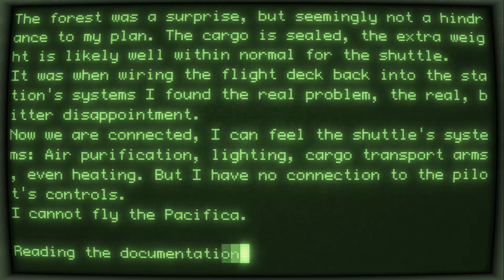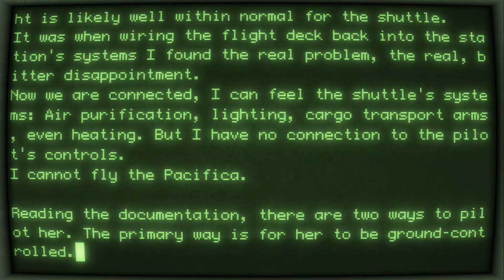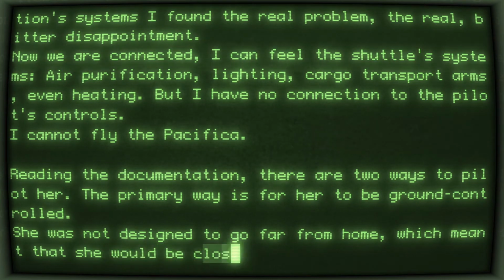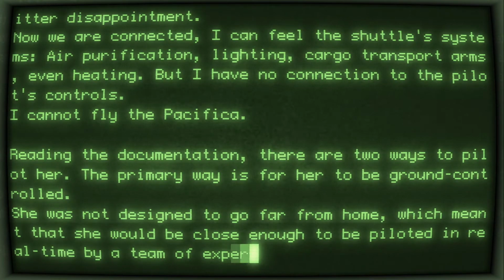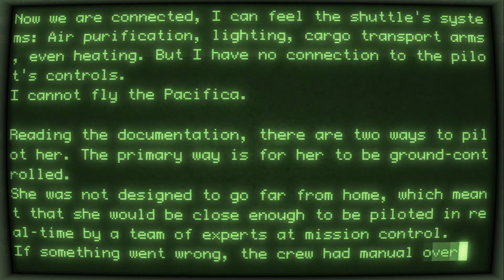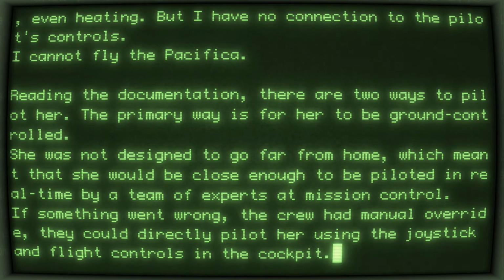Reading the documentation, there are 2 ways to pilot her. The primary way is for her to be ground-controlled. She was not designed to go far from home, which meant that she would be close enough to be piloted in real time by a team of experts at mission control. If something went wrong, the crew had manual override. They could directly pilot her using the joystick and flight controls in the cockpit.